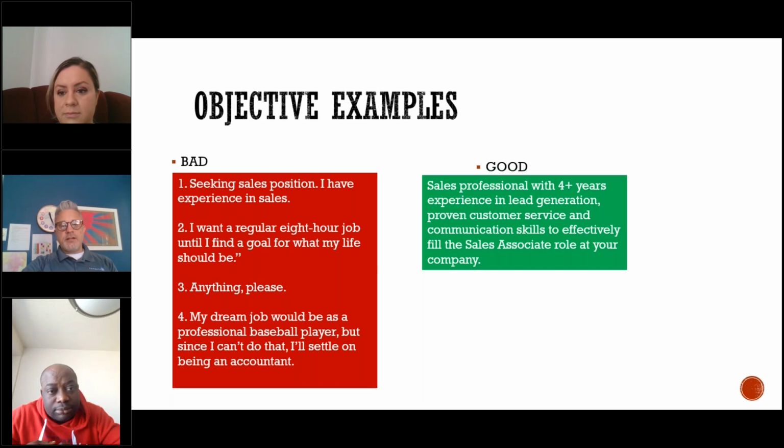So I put some examples here. Alina and I have both seen this. Kind of give you a little background. We both work for Commute Air, which is a regional airline for United Airlines. So Alina and I deal with the hiring of flight attendants, and we go through, I don't know, Alina, thousands, hundreds, on a daily, probably 40 resumes, 50 resumes a day about people seeking to be flight attendants.